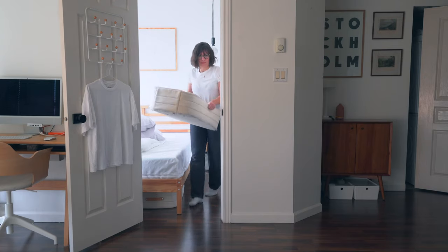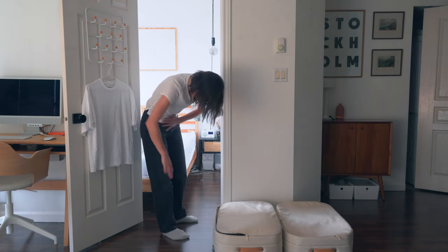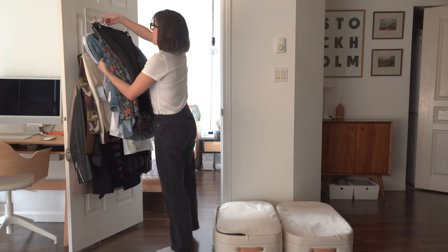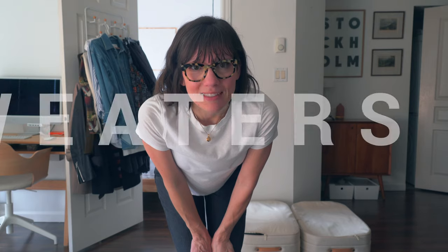So I'm going to pull everything out and bring you into my living room. That is most of the stuff in my closet, and we're gonna start with sweaters.